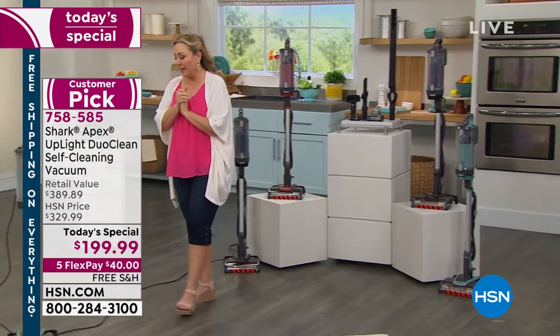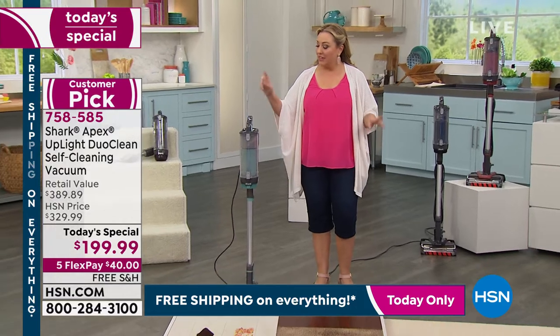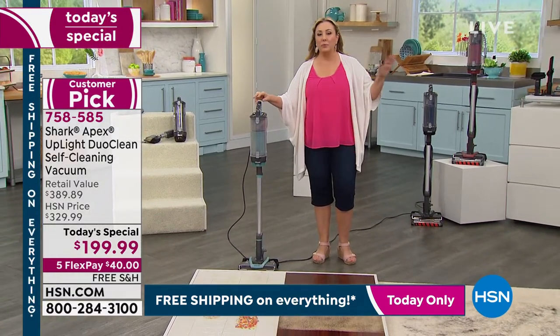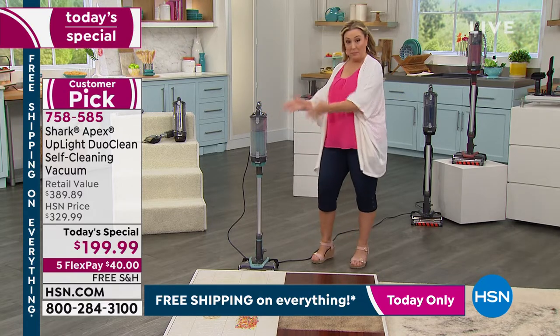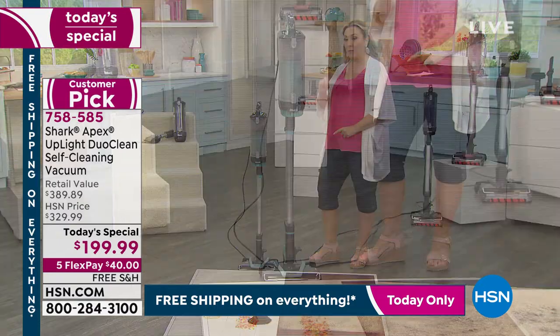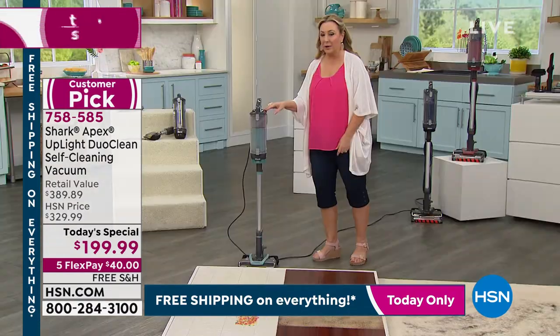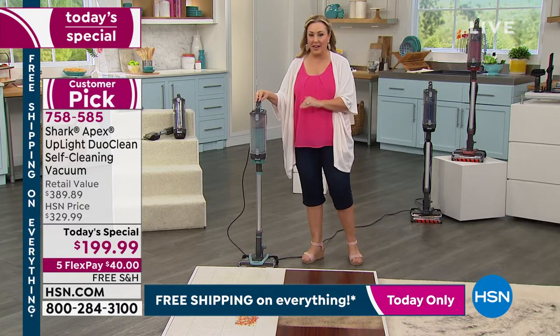So maybe you've been thinking about getting a new vacuum. Maybe you've bought a Shark before. This Shark is 50% more powerful than the previous models of the Shark Upright. The other thing is, it's upright. It stands upright. However, you'll notice it doesn't look like an upright. It has the power of the upright in the lightweight body of a stick vacuum.